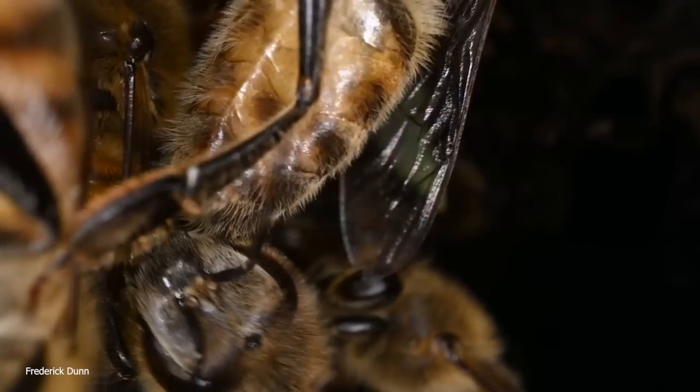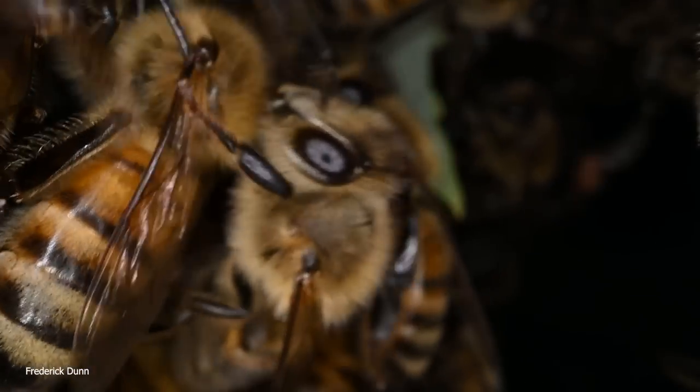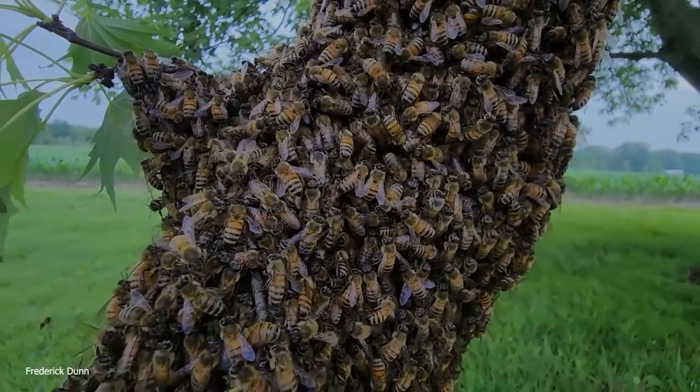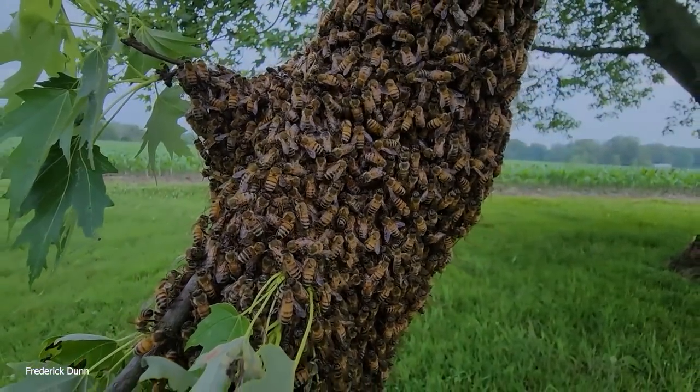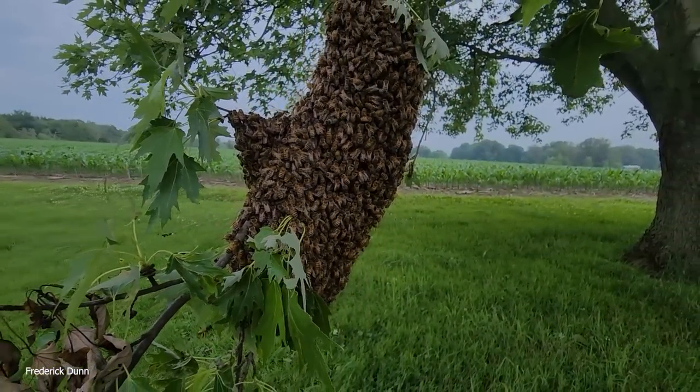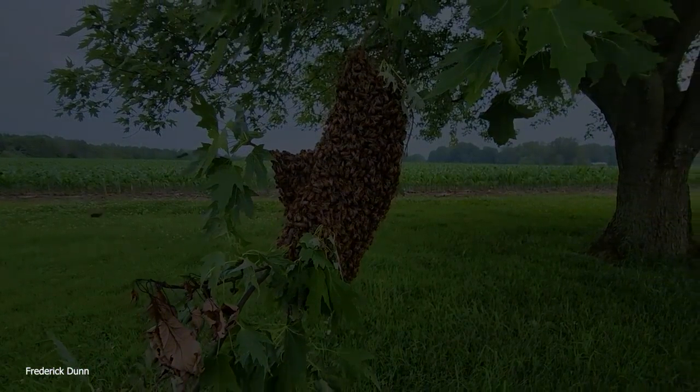So as we pull out of this cluster of bees, we're going to go on and talk a little bit more about it. So we'll come to the outside here. And there they hang. It's later in the day now. It's getting darker. Rainstorms are coming. So you're probably wondering what happened to them.